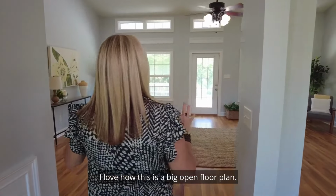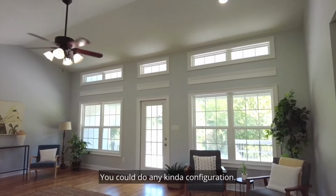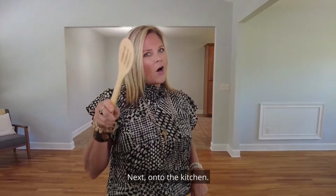I love how this is a big open floor plan. There's lots of sunlight, a very large den. You could do any kind of configuration. I love how it's open to the dining room and the breakfast room. Next, on to the kitchen.